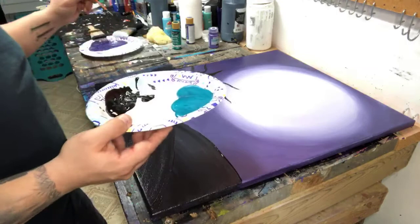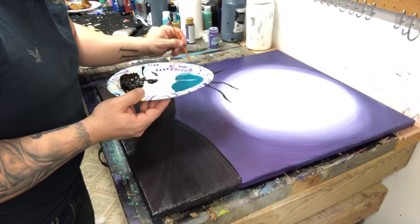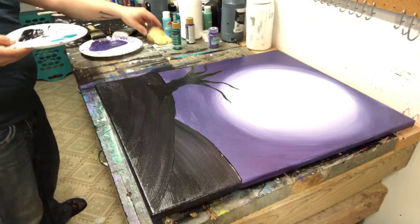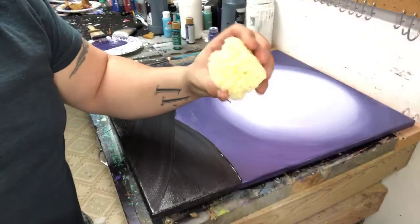Cool, tree's got a little character to it. And again, we're gonna go in with highlights later and frame and do the highlights on this tree, but for now, it's kind of where we're at. Cool, all right, I like it. Now, it's time for some sponge action. Cool, we've got this really cool sponge here. I don't know if you can see, it might be too bright, but it's got some really cool texture to it. I think this is gonna be awesome.